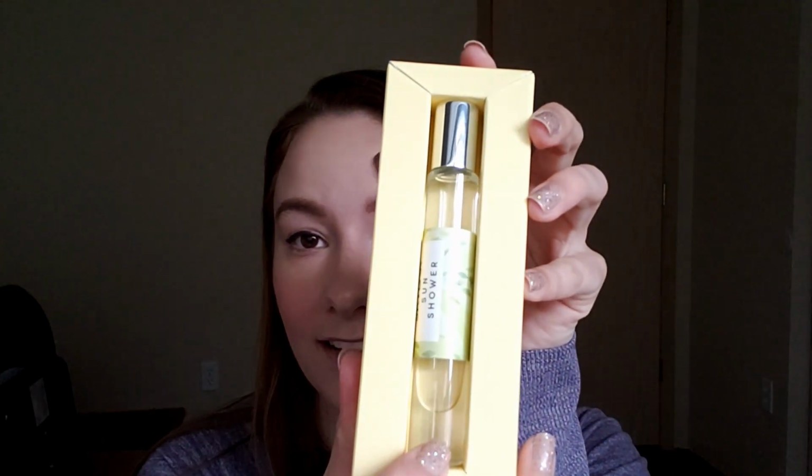Okay, so let's open this up and find out what it actually looks like. It looks like you don't open it from the top, it just slides out like this. That's cute. I love the packaging. It's very luxe to me. That's what it looks like in the packaging.